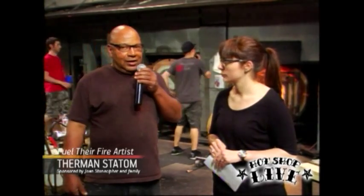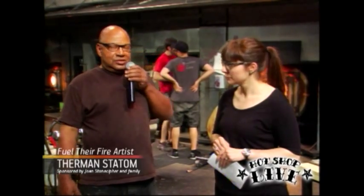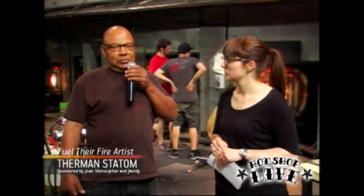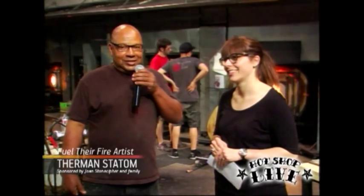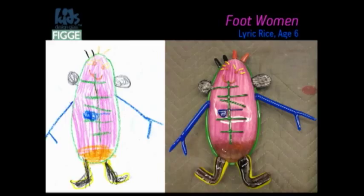Honestly, I was inspired by the Children Design Glass program here, because the works they do are so much better than my own to start with. And it really made me realize that kids can make capable works that are as viable as any other professional artist.